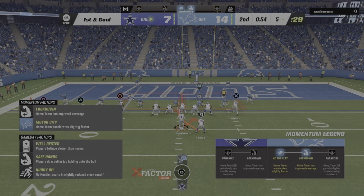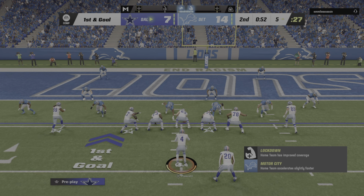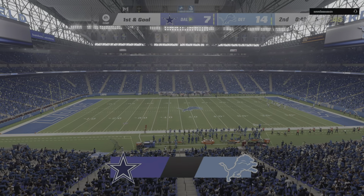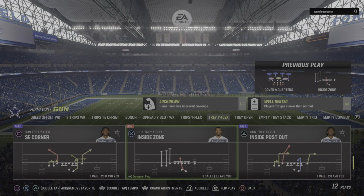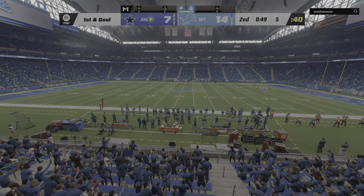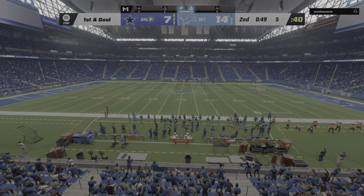A chance now to get even before the break as they come up first and goal. And now the Lions going to stop us momentarily as they call a timeout. As they get the stoppage with just under 50 seconds remaining in half number 1.